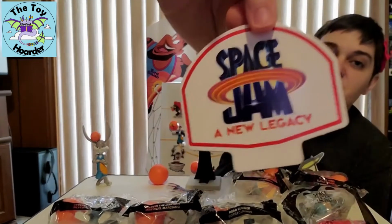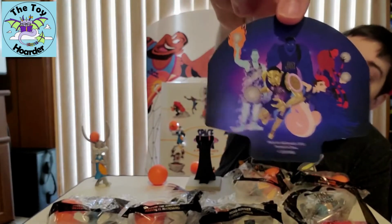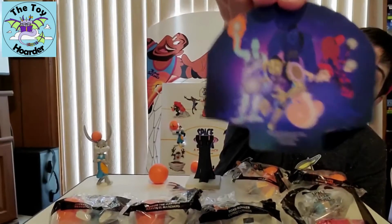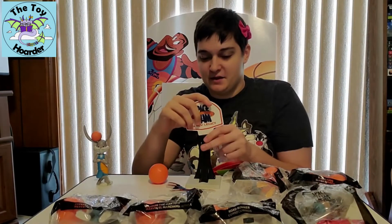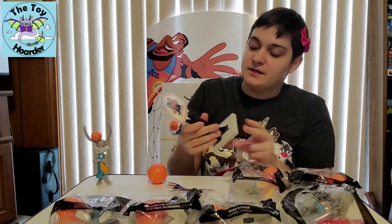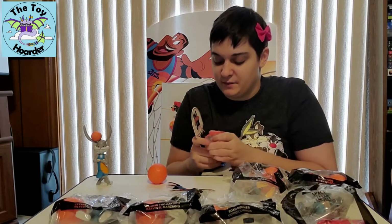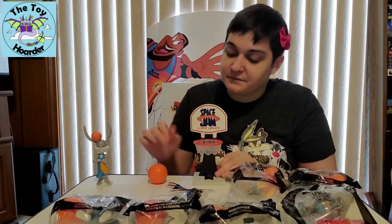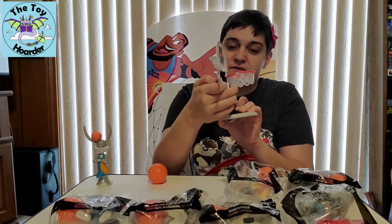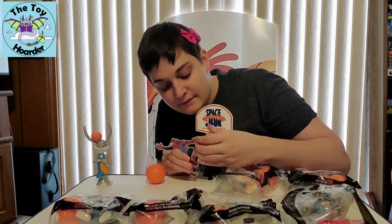Oh, that's cool. Okay, so the cardboard backer has Space Jam as far as the backing of the hoop, and then on the very back of the backboard, I guess, which is weird to say, we've got the other team in here, so that's kind of cool that they did that. But that slides into the slot just up here, and these two front slots that look like an electrical outlet are where the basketball hoop plugs in. After that, we just need to put on LeBron. There's a little space right on this side of the hoop where it's open. That is the place that it hooks on.